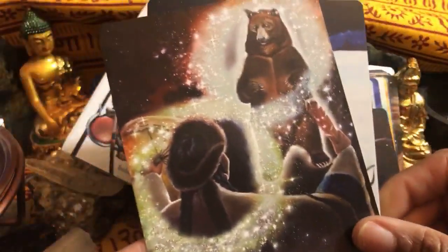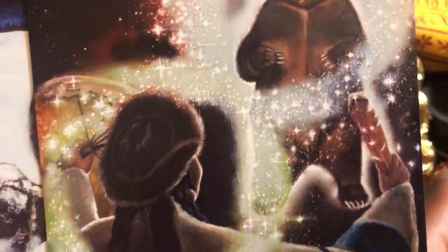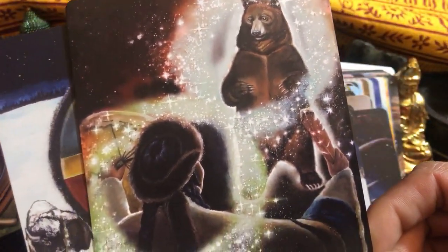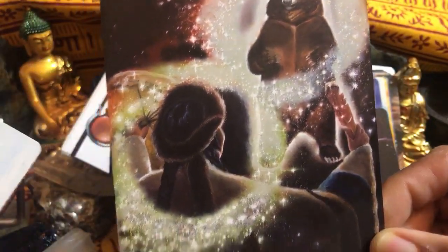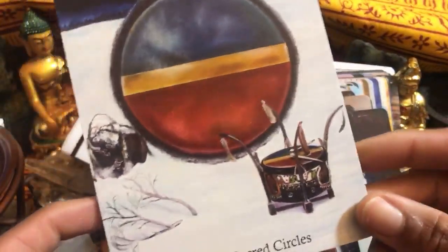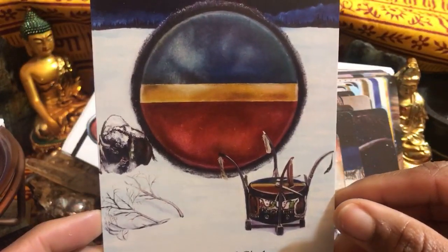This one is 2 of Sacred Circles. So the feather, the stars, with the galaxy, the universe, the Milky Way, the bear, bear magic. There's a hand drum right there. So it's like another shaman card. And last but not least, Ace of Sacred Circles. Absolutely stunning.